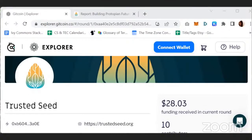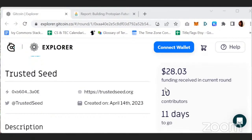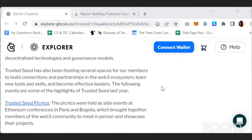All right. So we've got some great news from TrustSeed too. We're so happy to share that TrustSeed is in Gitcoin's Web3 community and education round, and we're seeking your support. By supporting our mission, you'll be contributing directly to the growth of our global network. Funding from the Gitcoin Beta Round will enable us to level up and push forward the exciting initiatives that we've been planning for this year.